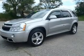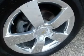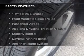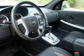Power door locks, power windows, cruise control, an AM/FM stereo with a CD player, a satellite radio, power mirrors, an alarm system. If safety is a high priority, rest assured knowing these top safety components are included. Front ventilated disc brakes, passenger airbag, traction control, stability control, daytime running lights, low tire pressure warning, independent suspension.